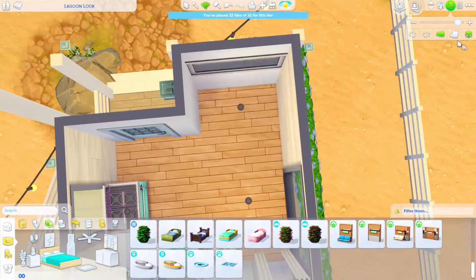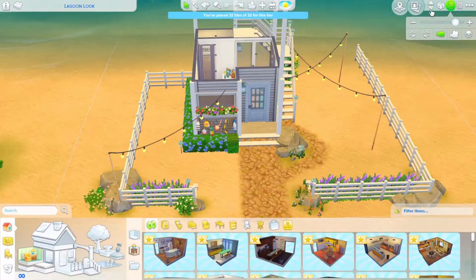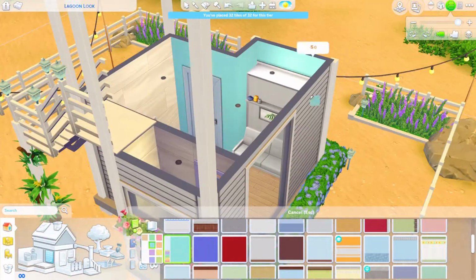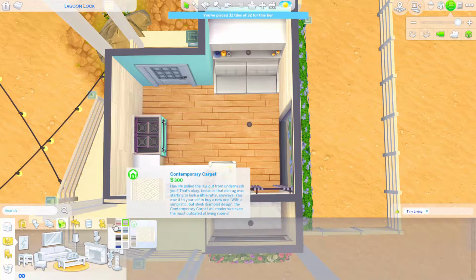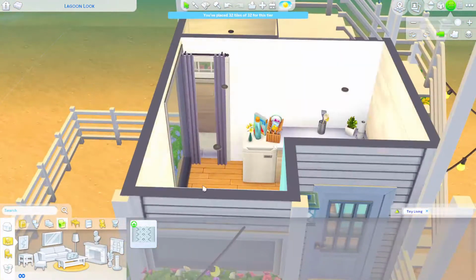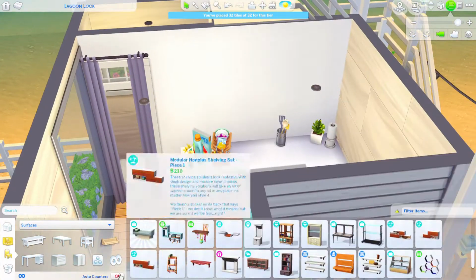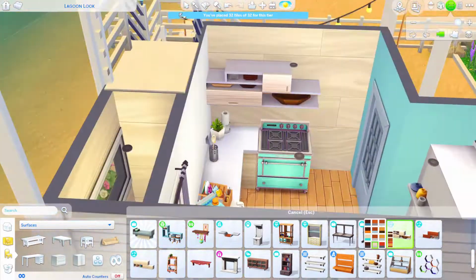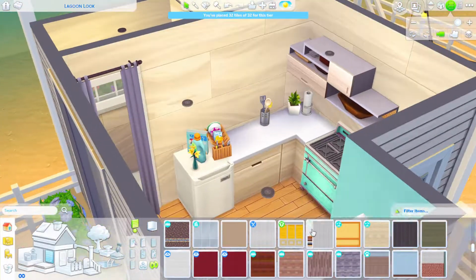Yeah, so just setting up the living room as well as I can. I mean, it's a really tiny space, so it doesn't fit very much. It really doesn't. I end up putting a little TV above the mini fridge. Yeah, I've done my best, guys.